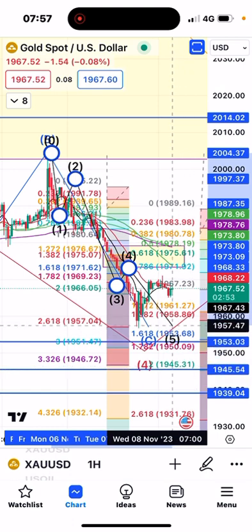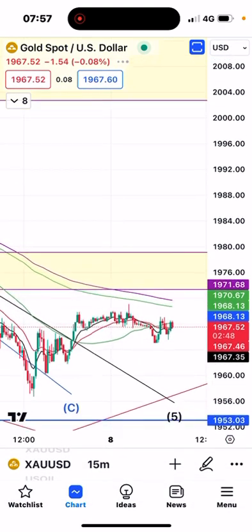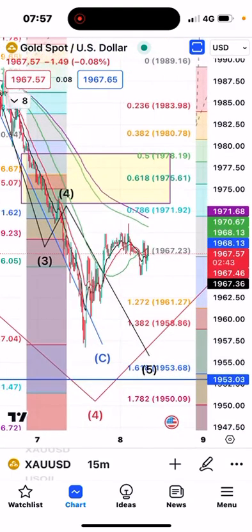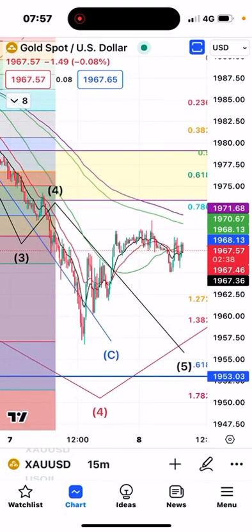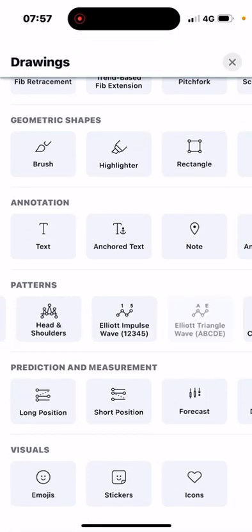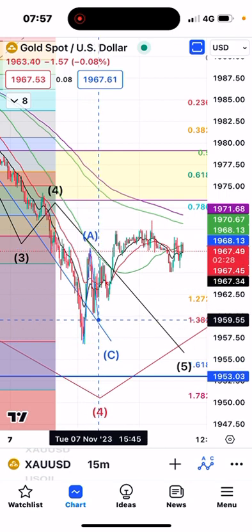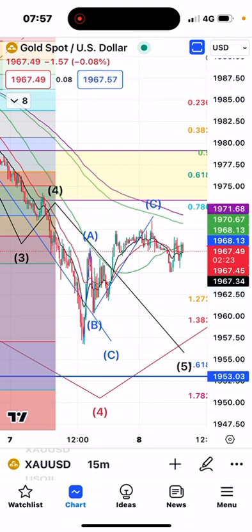But then at the same time, if I zoom in on this and move up off the bottom, it's very corrective. I mean, that looks like, to me, like it's corrective. It looks like an ABC up. Like it would be like this. To me, it just looks like an A, B, and then you've got a 5 count up for the C there. So to me, it just looks like an ABC, and we could be coming down again for one more low. Unless we're starting a leading diagonal up.